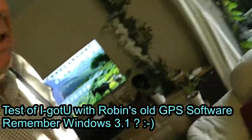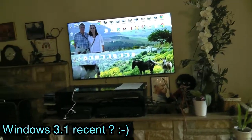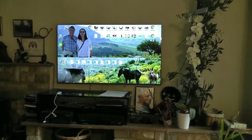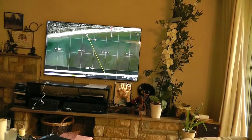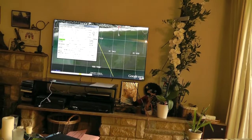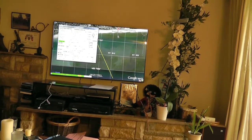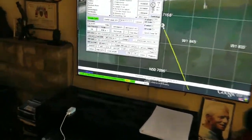I thought easy to do, and I'm going back to some very old software. I think it was Windows 3.1 this dates back to, but it does run on quite a lot of the later versions. And what I'm going to do is click on the low left corner and auto selection. I'll leave that auto selection on, I think. Right, find GPS. I've just clicked on that.